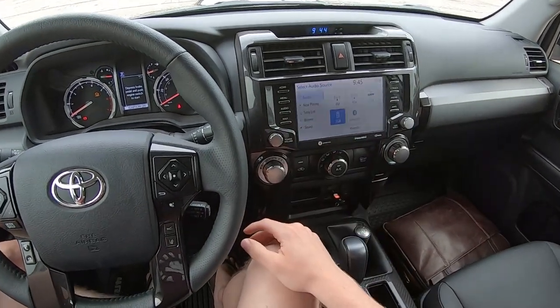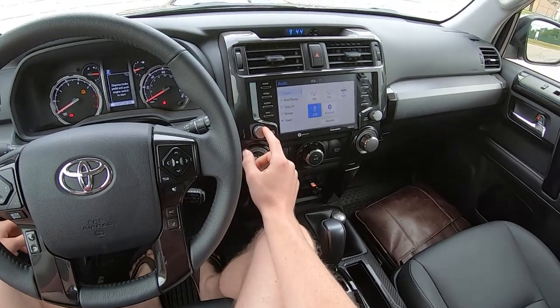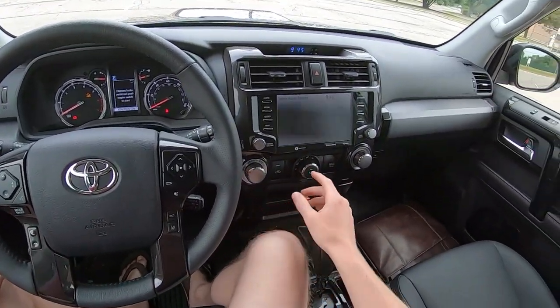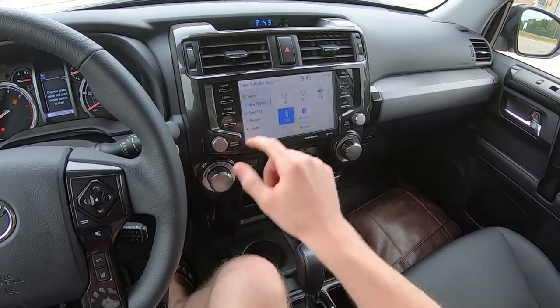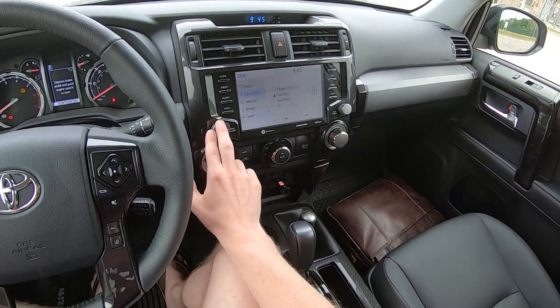For ways to control media, we've got a little volume knob here without any detents. Standard Toyota, but I'm not a huge fan. You've also got volume controls right here on the steering wheel. Track selection, you can do this knob here, these buttons on the steering wheel, or touch buttons right there.